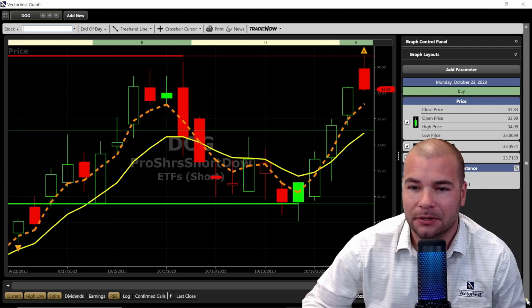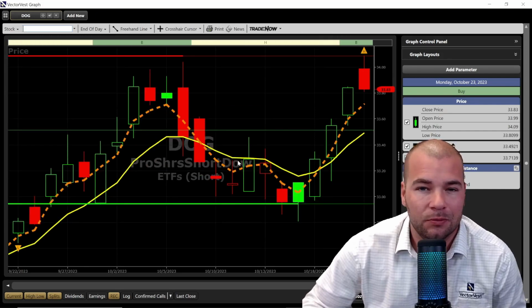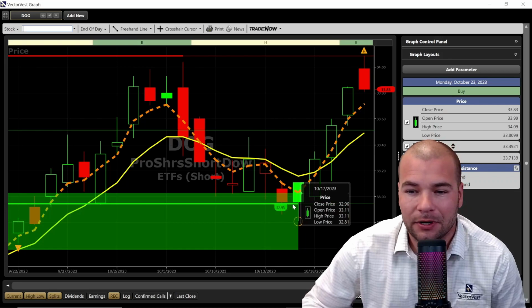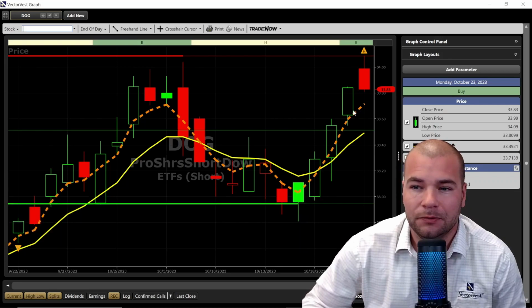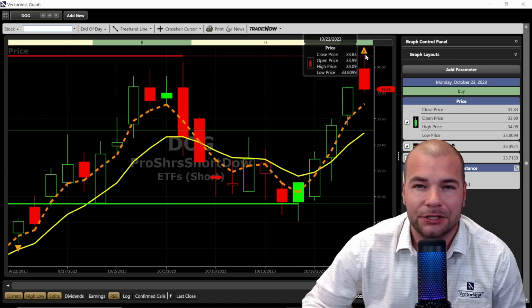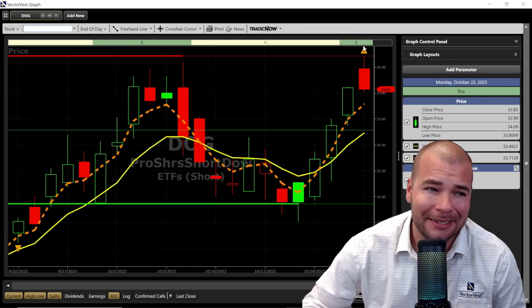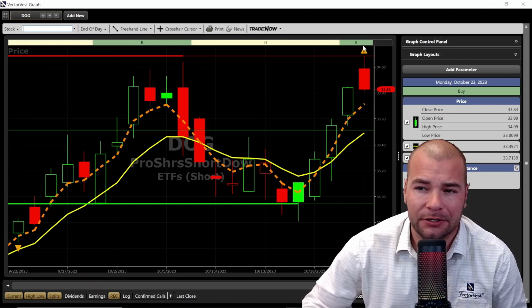Now, if we move to the next one, we've got DOG here. We see price action finding support earlier last week at 32.95, with a nice upward move to follow suit. In addition, the 3 is above the 8-day exponential moving average. We did just hit a new high on this position, showing momentum to the upside and a buy recommendation. So I do like this as long as the market continues to fall.